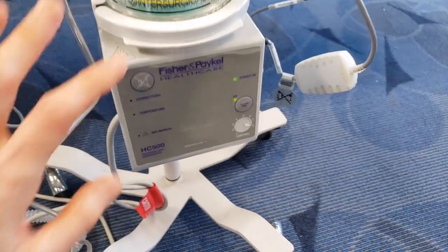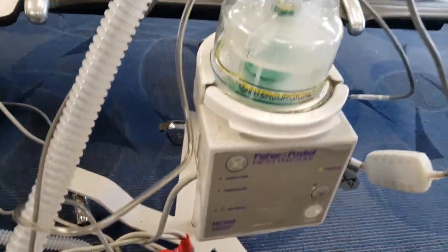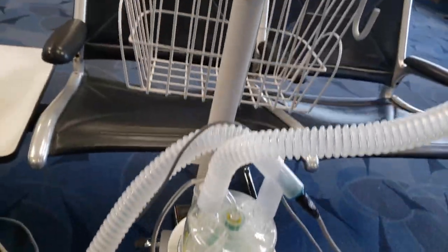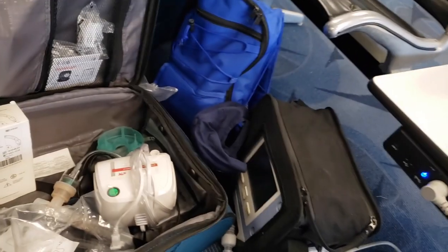Over here, I have my heated humidifier, plugged in with the water in the water chamber. This is while we're waiting. It's plugged into the outlet and my ventilator stand. And of course, my extra ventilator. So this is everything I'm bringing with me on board the plane.